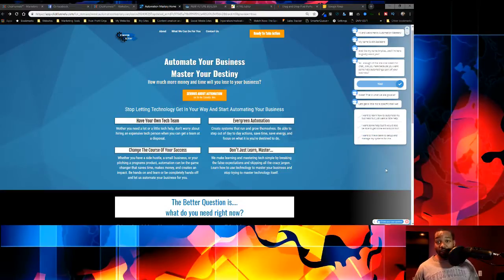So y'all are like, Justin, does it come with the chat bot? No. ClickFunnels does not come with the chat bot yet. I think they may add something like that in the future. Right now, no. I had to add that separately. That is a separate function that I added on there.